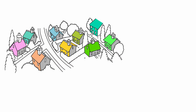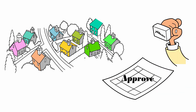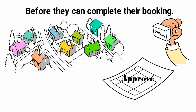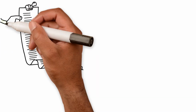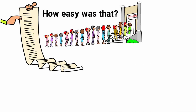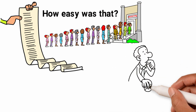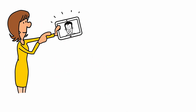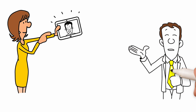Check out Near My Properties for a realistic price guide. You can also approve potential guests before they can complete their booking. So hopefully you pop your listing up and watch the bookings flood in. How easy was that? Well, there might be some things you haven't thought of, so please take a moment before you start snapping Instagram style pics of your pad for your profile.